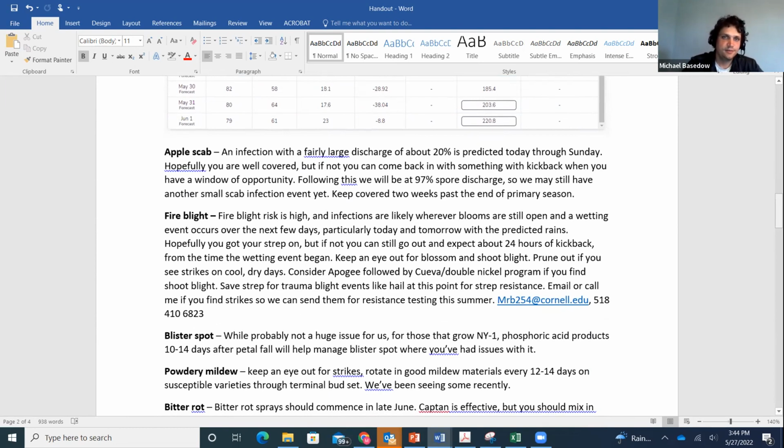Following this infection, NEWA is predicting that we're going to be at about 97% spore discharge. So we may still have another small event after that, but we're getting near the end of primary season. But even then, we still like to recommend that you keep covered for another 2 weeks past the end of primary, just in case NEWA missed anything, just to really give you that extra bit of insurance that you're going to be covered through all of primary.